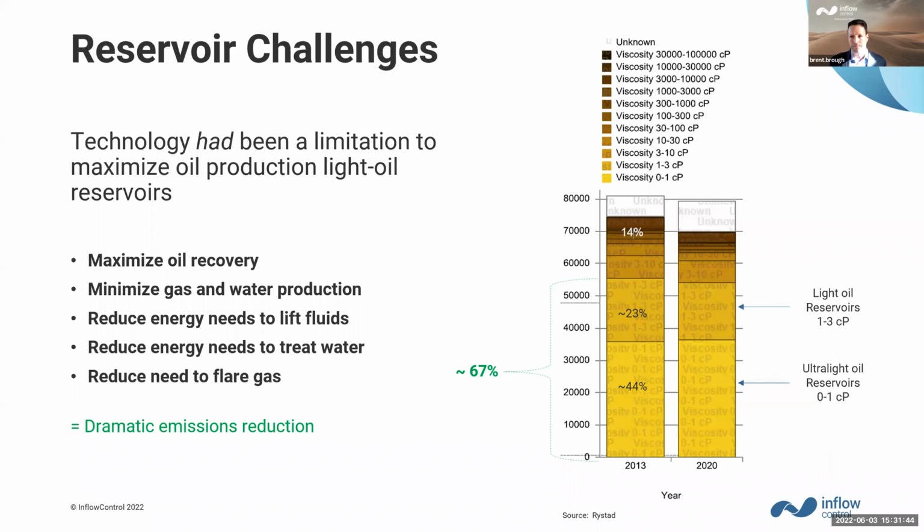What I wanted to show about this around the world is over 65% of the reservoirs in the world are light oil. So what does that mean? Light oil, less than 3 centipoise. And if you look here in the GCC, the majority of the reservoirs are very light, which creates great final product, but it creates a massive challenge to try to manage the unwanted water and gas at the reservoir.